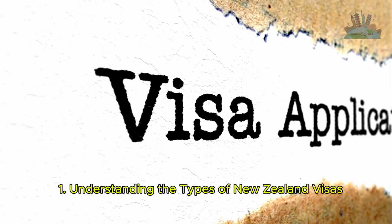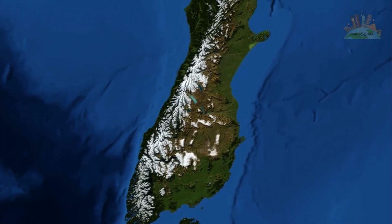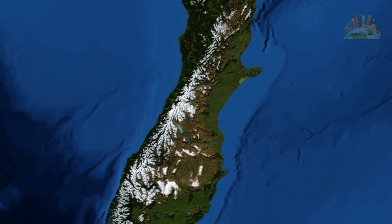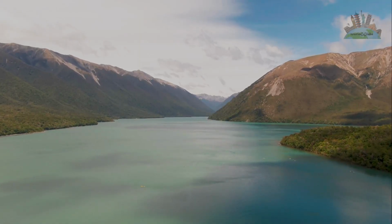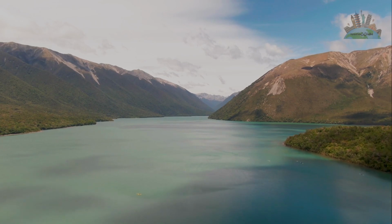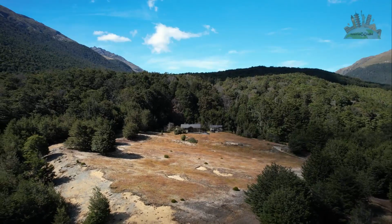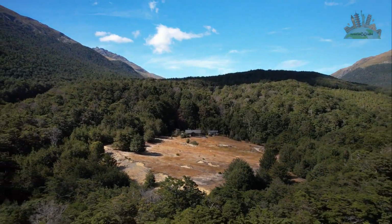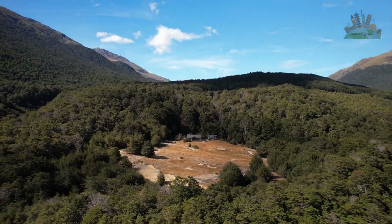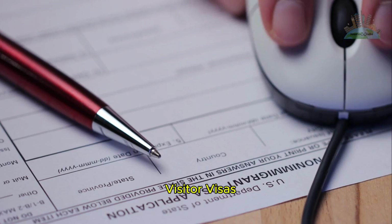1. Understanding the types of New Zealand visas. New Zealand offers a variety of visa types to accommodate different purposes of travel. Each category is designed to meet specific needs, whether you're traveling for leisure, education, employment, or to reunite with family. The visa types are broadly categorized into visitor visas, work visas, student visas, resident visas, and special category visas like working holiday visas.